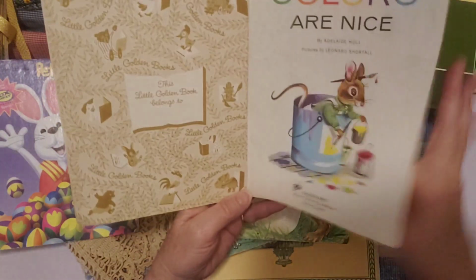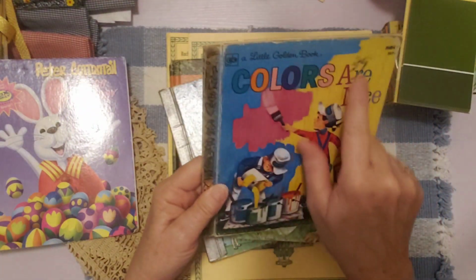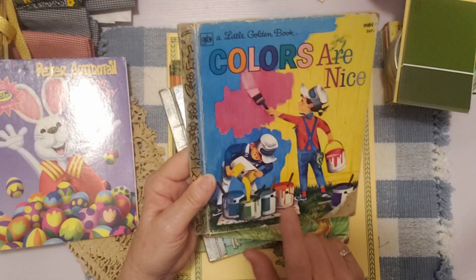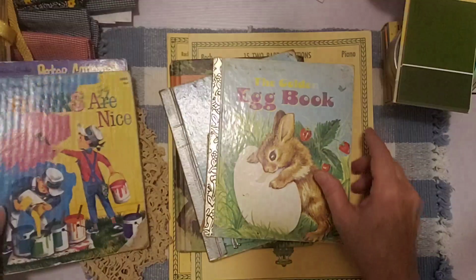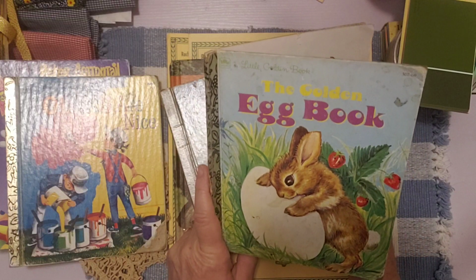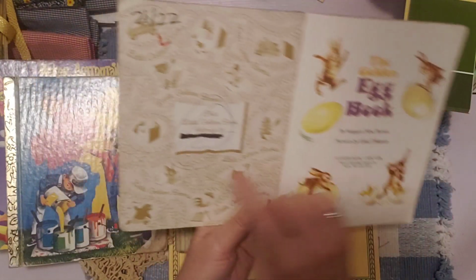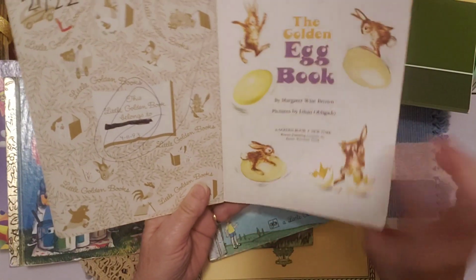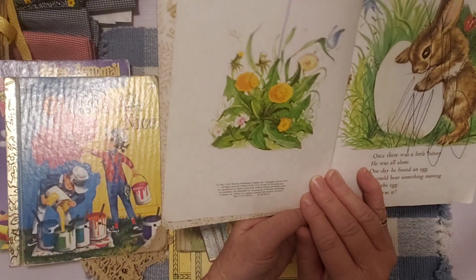And let's see, this is 1979. I love this one. I think I have one more of these, but yeah, I felt lucky to find this one. And if I see the egg book, I think I have at least one other of these. Of course, there's a bunny on it, and I'd have to cover that up when I make a journal out of it. That's the plan, to make a journal out of all these one day whenever I get around to it.